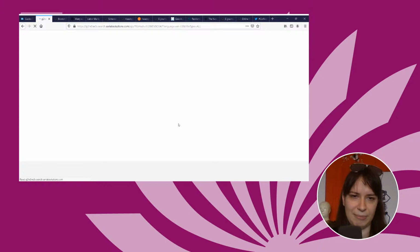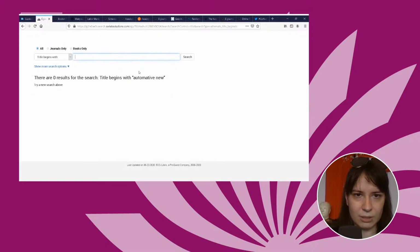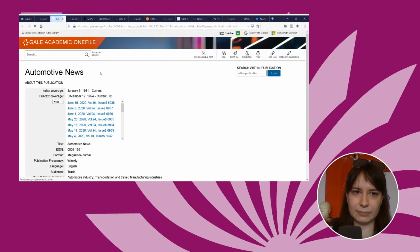But in the blog post, I will write up the instructions for how to get to this. And just to show, let's say we want a trade magazine. So we'll do Automotive News. Oops. Did I spell that right? Nope, I did not. Helps if you spell right. Automotive News. There we go. So you can get business periodicals and trade periodicals here, and this will open in a database directly to the actual periodical, which is a weekly periodical. All right, that's an example there. You can do that with Financial Times, Economist, whatever, what have you.